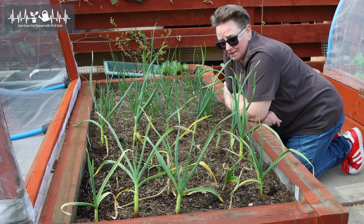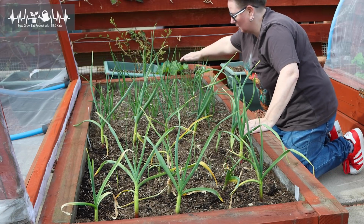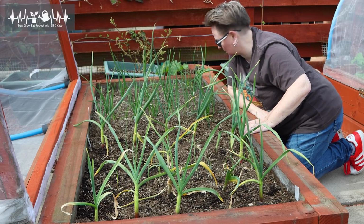The irony being the spring onions in between the garlic and the actual onions are all looking absolutely stunning.